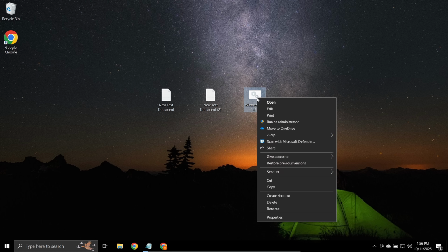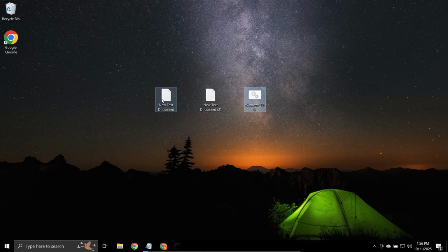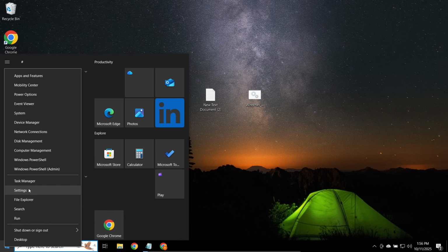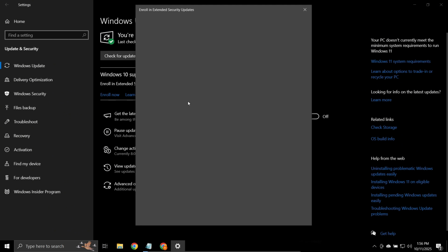It's important to run this as an administrator, so I'm going to right-click and go run as administrator. It says the operation was completed. Press any key to continue, so I'm going to hit enter. And now let's check and see if we now have the option. And just like that, there you have it. So Windows 10 support ends in October 2025. You can enroll in extended security updates to help your device if you click enroll now.